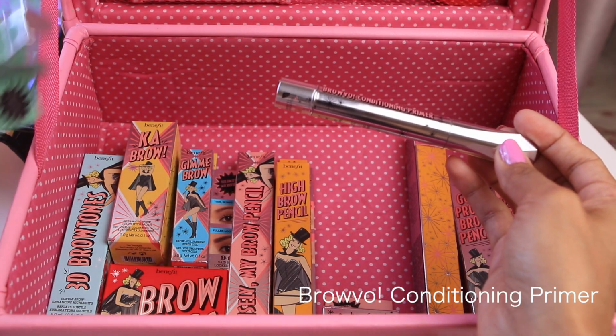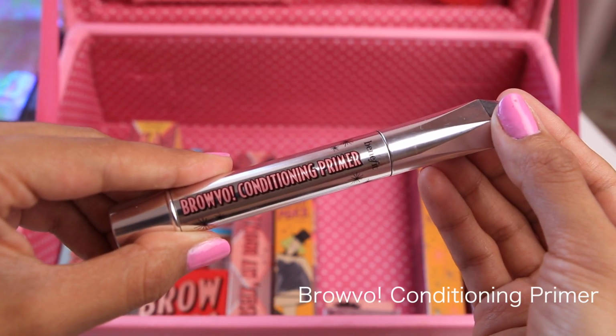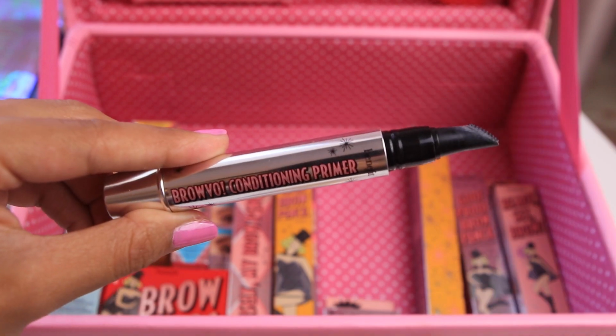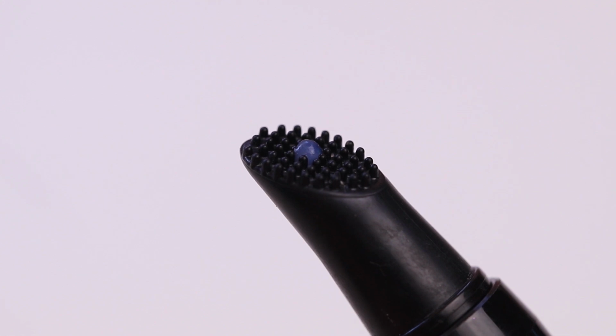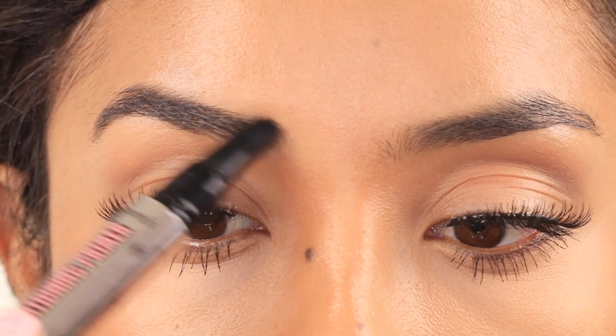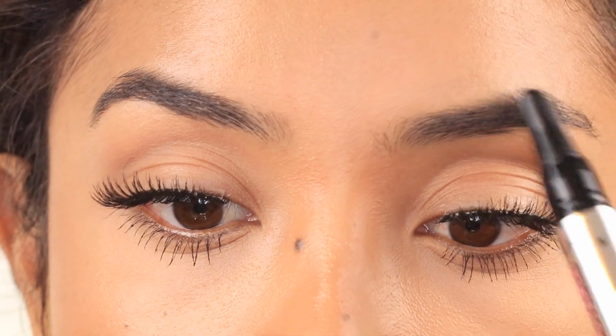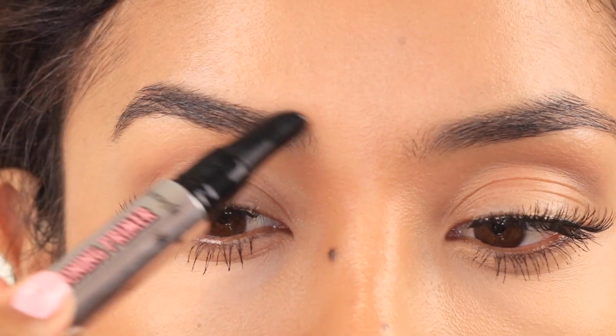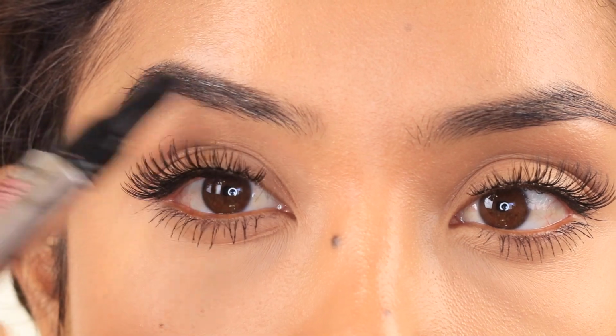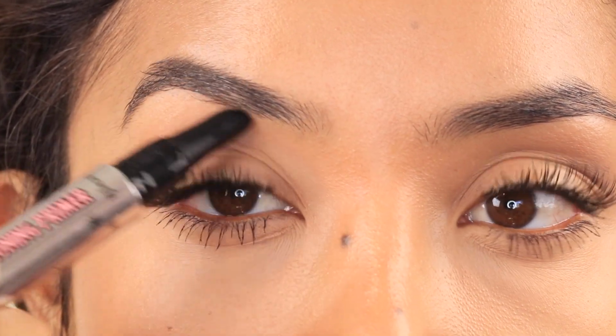I'm going to start off with the Bravo Conditioning Primer. It's a 2-in-1 product. As you can see, the tip is really soft, really cushiony, and it allows for the product to be evenly dispensed throughout my eyebrows. I like to do one click of product for each individual eyebrow, and I like to concentrate the majority of the conditioner and primer on the inner parts where I'm lacking a lot of hair.